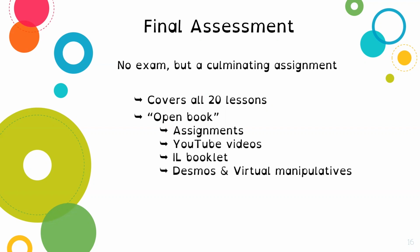So you can have access to your assignments, the YouTube videos that I posted, as well as any other YouTube videos that might be useful for you, your IELTS booklet with the instructions in there, as well as your Desmos and virtual manipulatives. So you can use the online tools that we've used throughout the course. So with this activity, you have access to all of those things and any other resources or materials that you'd like, as opposed to an exam, which you wouldn't.